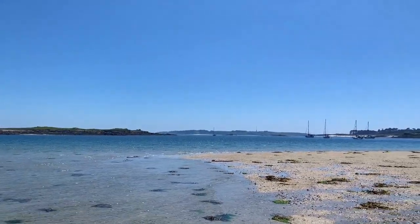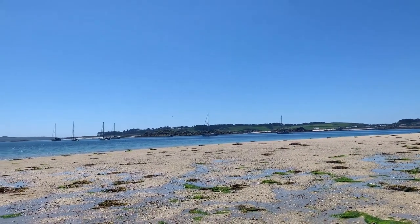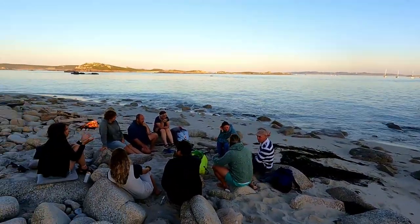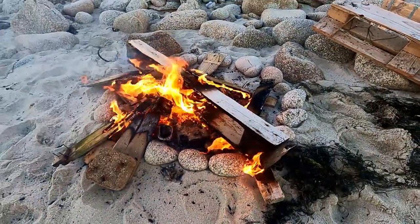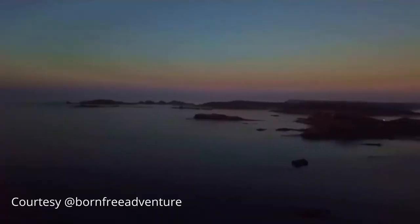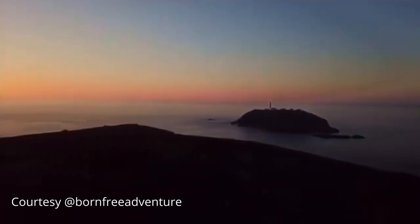story starts. There were several boats in the anchorage, some social media friends already, and we invited everybody to beers on the beach with a bonfire. One of the great things about the cruising life are all the different people from all the different walks of life that you get to meet. It was a fantastic evening. This segment is courtesy of our good friend Jack at Born Free Adventure, and it really sums up the evening and the lifestyle.